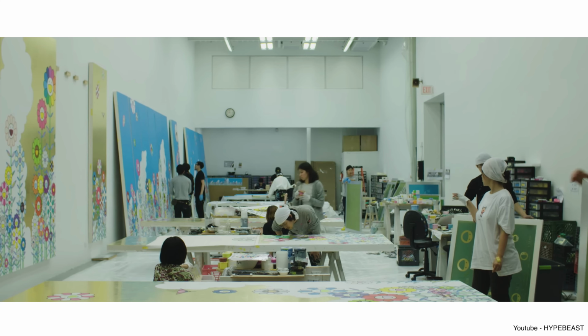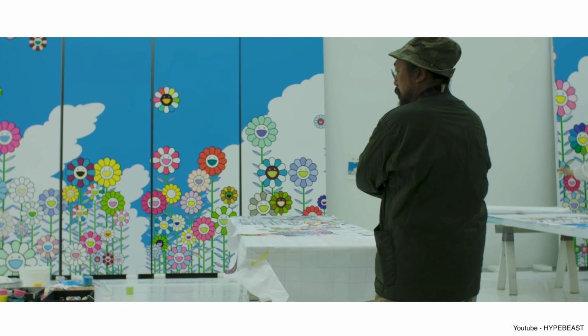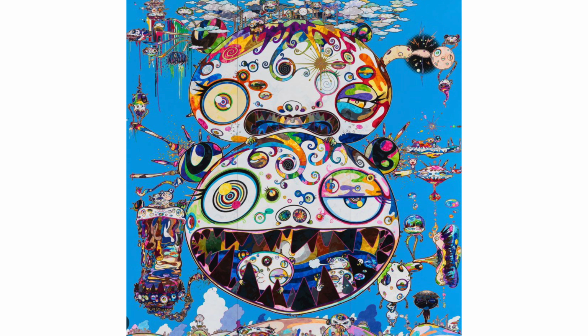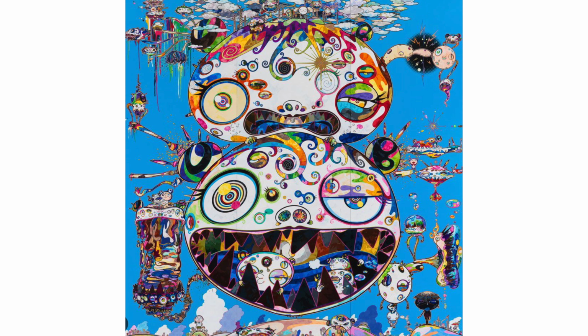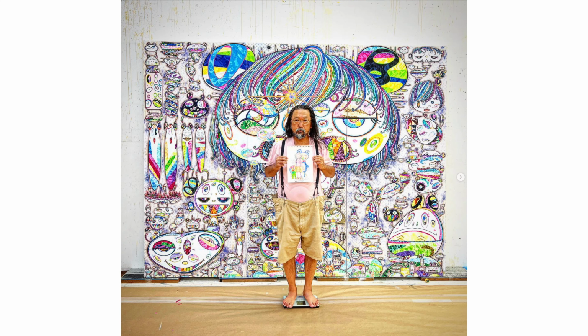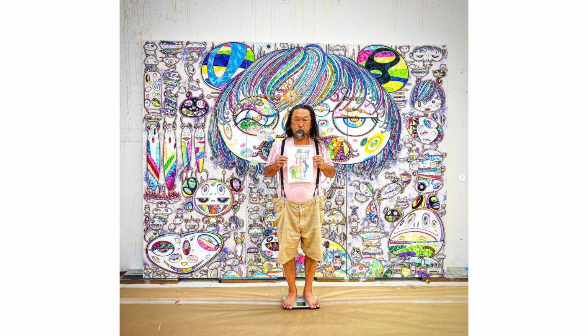In today's video, we're going to take a behind-the-scenes look into the world of Takashi Murakami, and specifically his massive production studio in Japan. If you didn't know, Takashi Murakami is a world-famous Japanese artist, most well known for his large, detailed, precisely produced paintings and sculptures. He's also very well known for his development of the super flat style, a way of composing images that lack any distinction between the foreground and background.